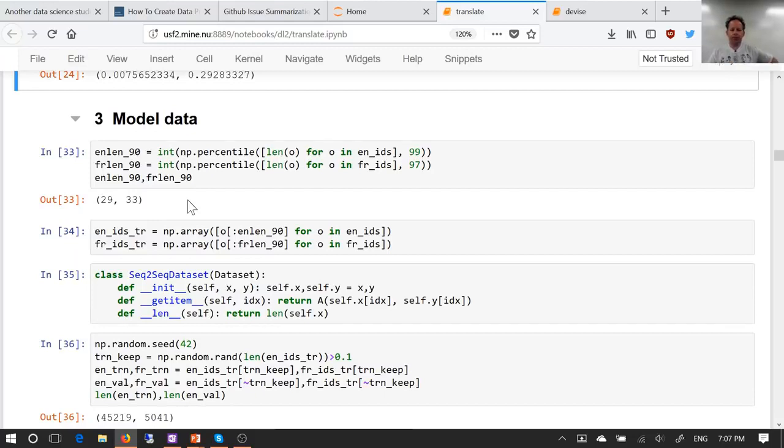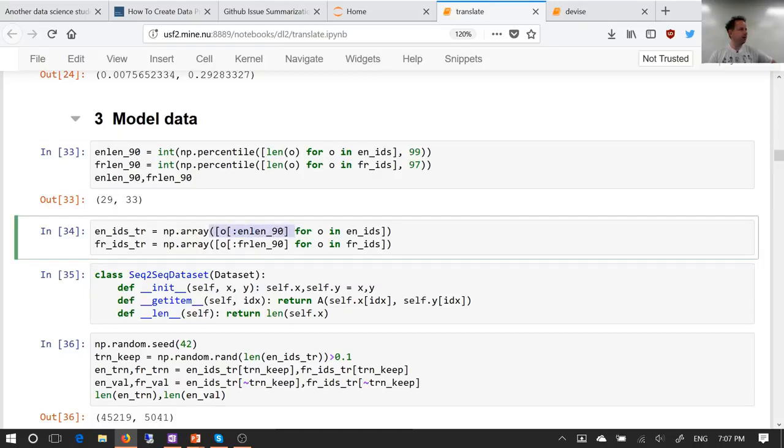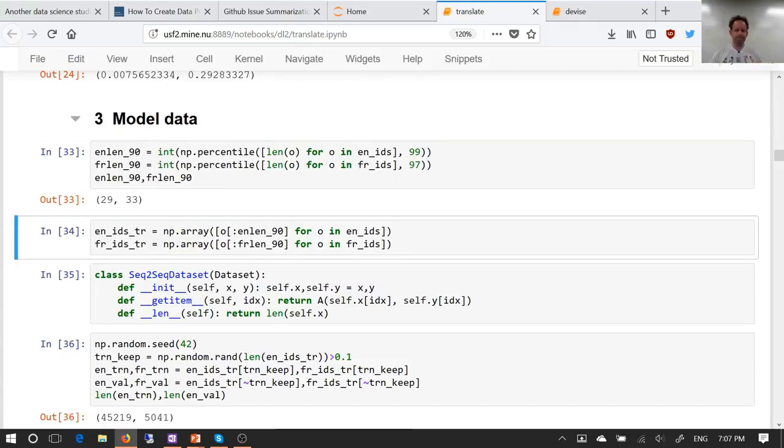Often corpuses have a pretty long-tailed distribution of sequence length, and it's the longest sequences that tend to overwhelm how long things take and how much memory is used. So in this case, I'm going to grab the 99th and 97th percentile of the English and French and truncate them to that amount. Originally, I was using the 90th percentile, so these are poorly named variables, so apologies for that. Okay, so that's just truncating them.